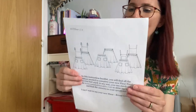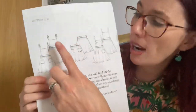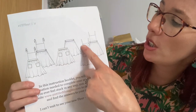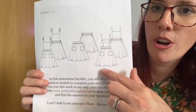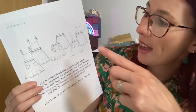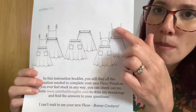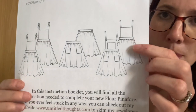So if we look at the line drawings, you'll be able to see the style of the pinafore. There's two options for the straps. You've got tie straps or you've got a button that you can add. And you just fasten the straps with buttons. So that's what the front looks like, and it's got this lovely bib with a bib pocket, and then it's got patch pockets on the front, and then the back is quite plain, and then you've got buttons. I don't know if you can see that, but buttons all the way down.